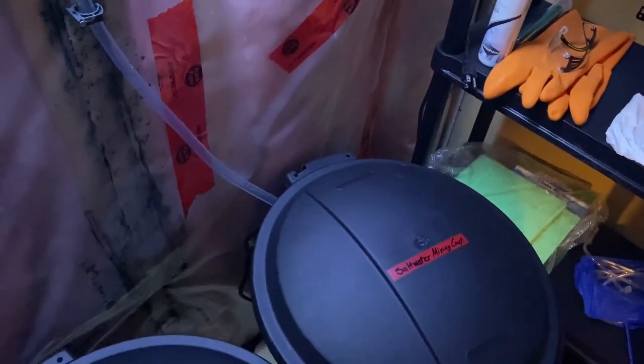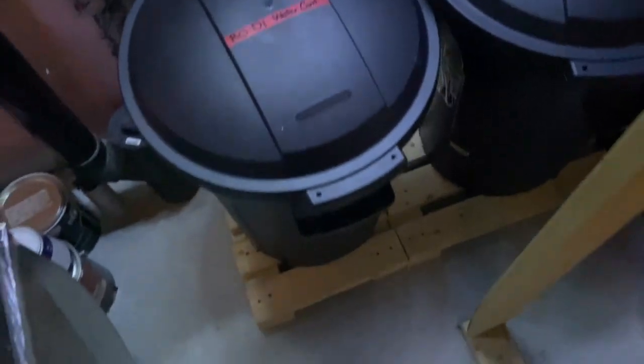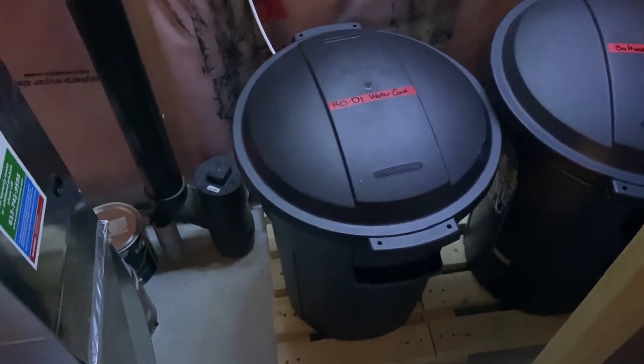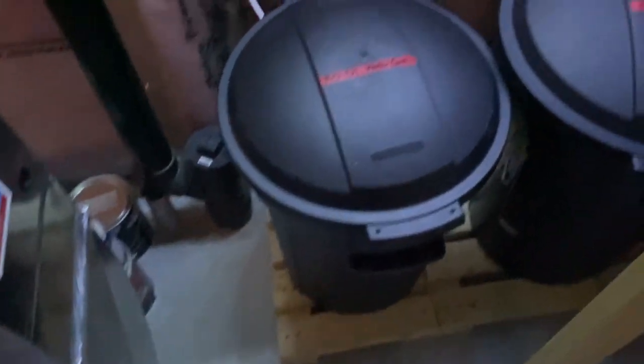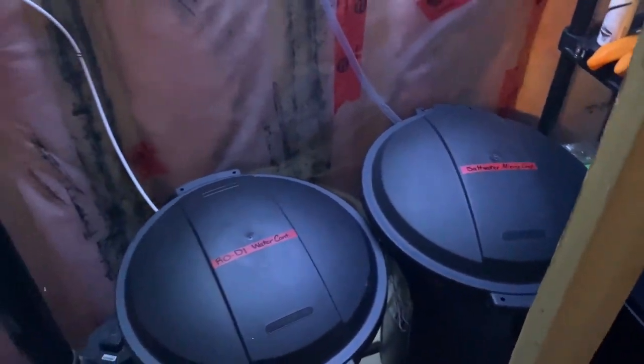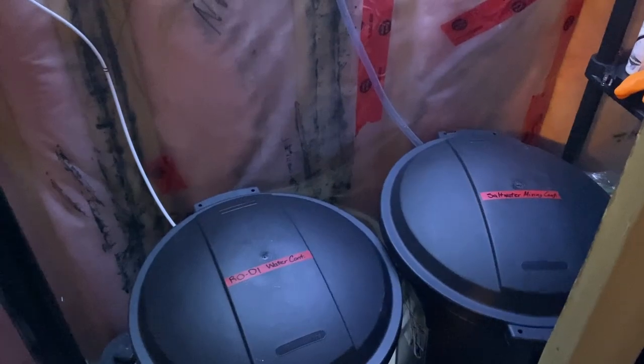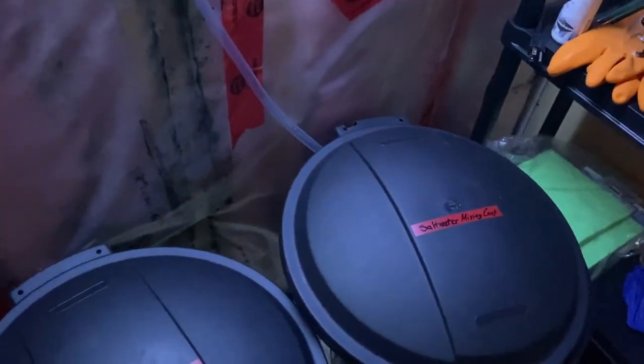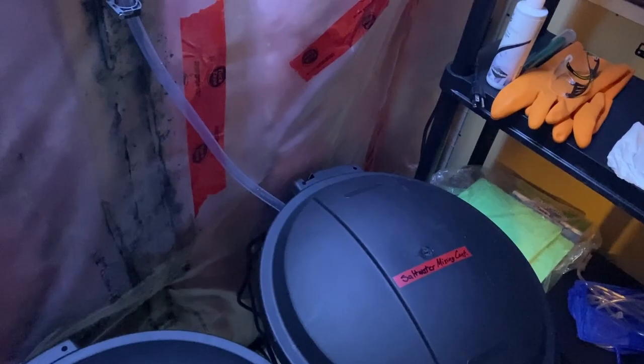What else? I think that's pretty much it for in here. I also built a couple stands just to keep the buckets off the floor. It's a little easier to maintain temperature as we are on a concrete floor, so I don't want to have the buckets cold all the time and have to heat the water every couple days. At least this way, this room is nice and warm since I do have my furnace in here. So yeah, that's pretty much it.